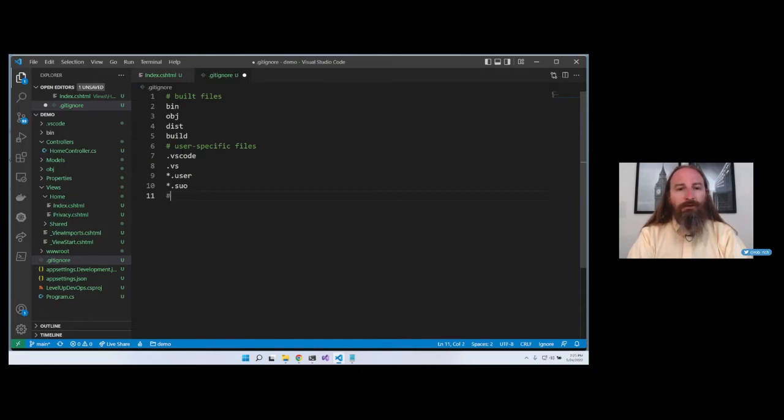Next, we don't want downloaded files. So we don't want the node modules folder. We're in a .NET project, a .NET Core project, so we don't have a packages folder. But if we were in .NET Framework, then a packages folder would make sense. And we also don't want temp files.